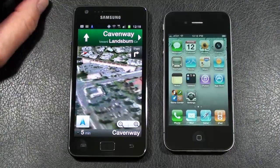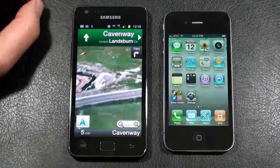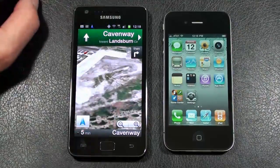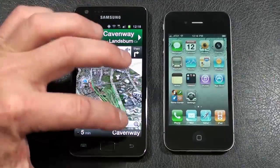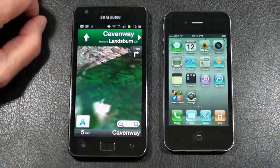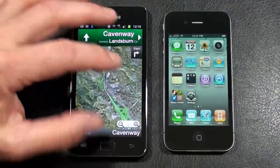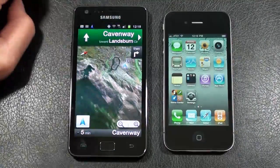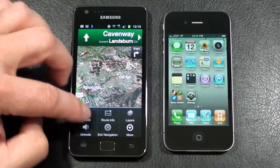Give you a look at the map and redraw. You can see that it handles it very, very quickly. You can pinch to zoom for either in or out. Also have the little compass in the lower left-hand corner. And as you can see, it's just basically effortless. It just glides around. All right, so there's our Galaxy S.